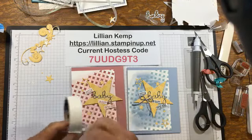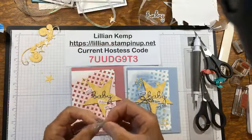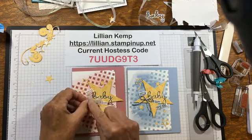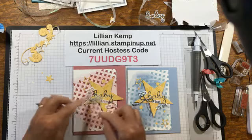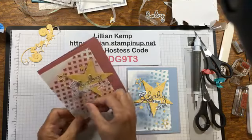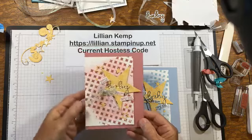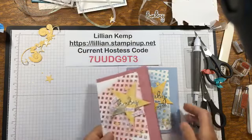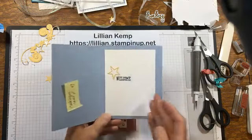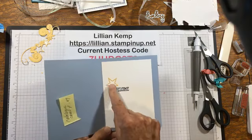Love it. All right, so I know this is a little more involved than some of the cards that I've made in the past, but I wanted to show how all of these fun ingredients can come together. So it almost looks like that's a shooting star now. So there it is. There's one in the pinks. There's one in the blues. And for the blue one on the inside, I mounted my inside piece in, and I used the word welcome from the same stamp set and one of the stars.